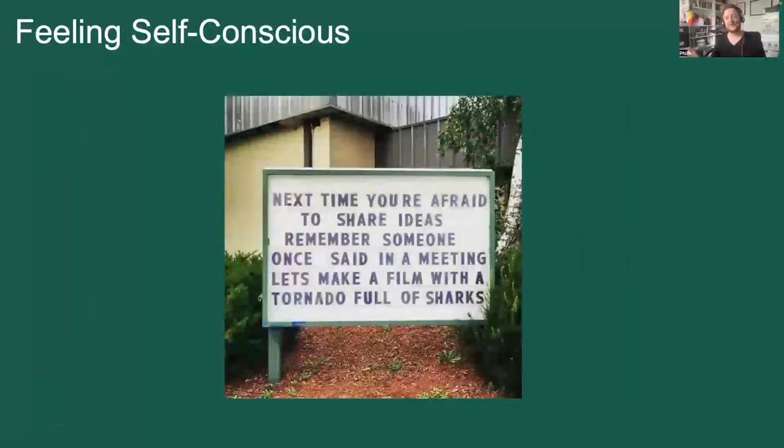And this wouldn't be a talk about ideation and people being self-conscious without me sharing my go-to meme, which I do. Yes, I have a go-to meme for workshops. Anytime I run a Crazy Eights workshop, I will include this meme. Someone once said in a meeting, let's make a film with a tornado full of sharks. This meme alone just sets the scene that people can have crazy out there ideas, can feel safe, and there's no good ideas or bad ideas.